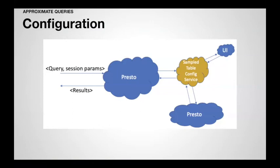Conceptually, this is what it is going to look like. A query comes in with some session parameter set, which lets us know that using sample data sets is okay. We would rewrite the query within Presto using a config service which has this mapping between the sample data sets and the raw data sets, and then execute the query on Presto on the sample data sets.